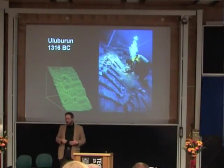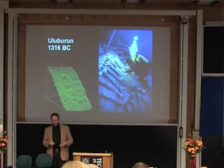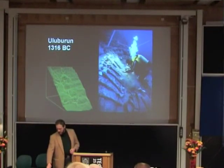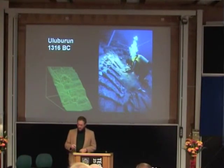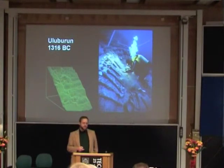All the components of the wreck are high status goods. It's clearly a royal shipment from one king to another somewhere. It's on karst topography. It's this limestone shelving cliff that runs down into the water. You can see a topographic map here in this slide. The upper end of the site is at 45 meters. The bottom end of the site is somewhere beyond 65 meters.